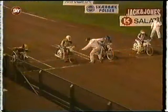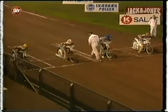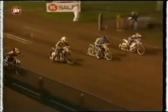Tommy Knudsen, though, on the inside, desperately wants to make that final. Next to him in blue, Sam Ermolenko, certain to do so. This could be a battle between these two. Knudsen, Ermolenko, Gustafsson, Stakeman.